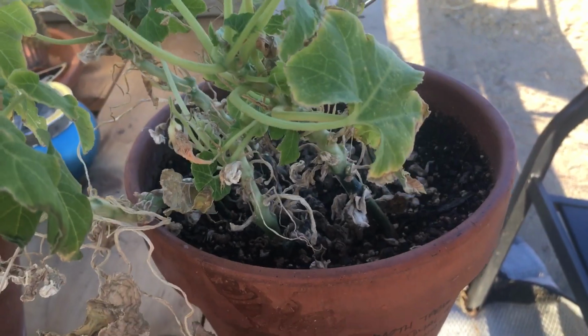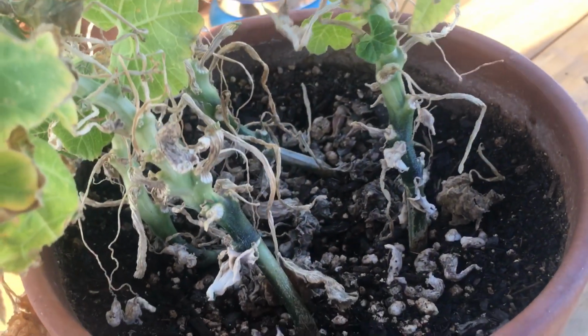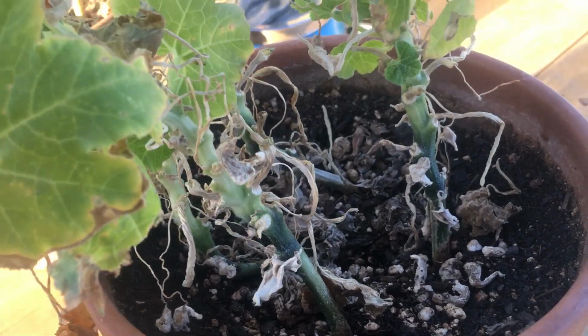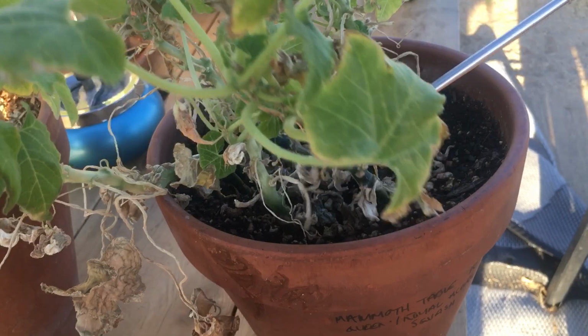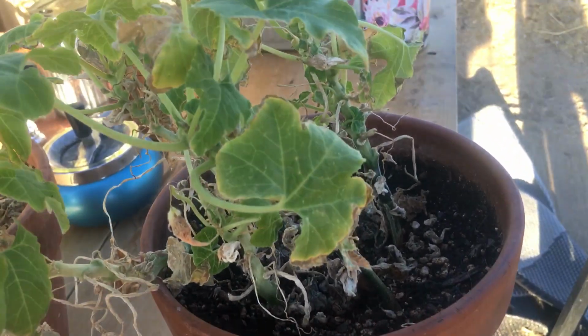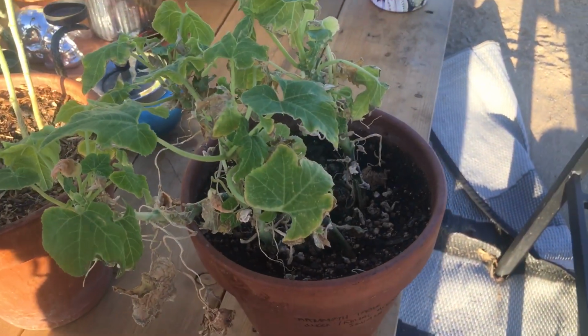So there's four of them. They're pretty much dead at the bottom with nasty growth. Can you see all that? It's really pathetic. Yeah. And these have had a lot of flowers on, but there's nothing on there now. So start again, keep it or kill it. That's all we got. That's our entire garden left.